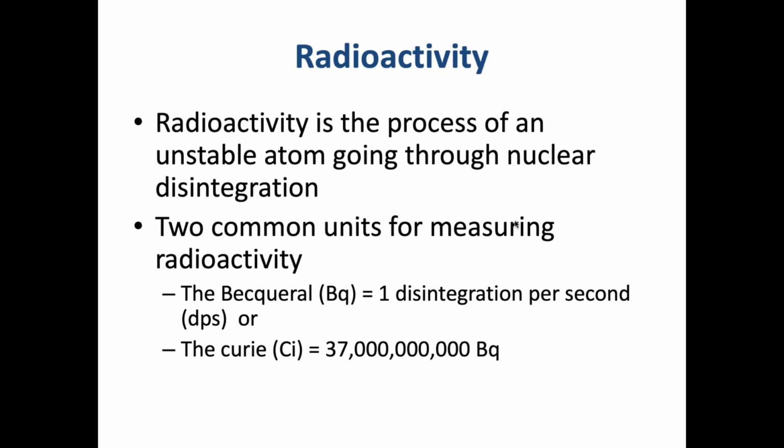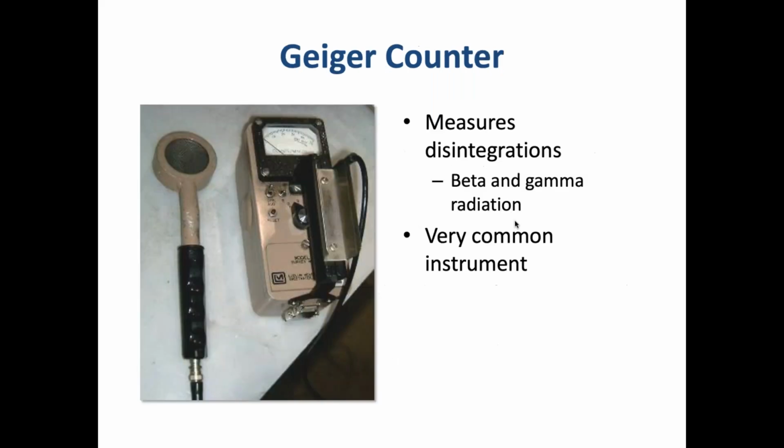It's simply a way of counting how much radiation is taking place. It's really non-specific in terms of energy and speed and effect on organisms, absorbance, and so on and so forth. There's a Geiger counter. We'll talk about it later on. You don't see this in use too much anymore, but it'll measure beta and gamma radiation. Very common instrument.